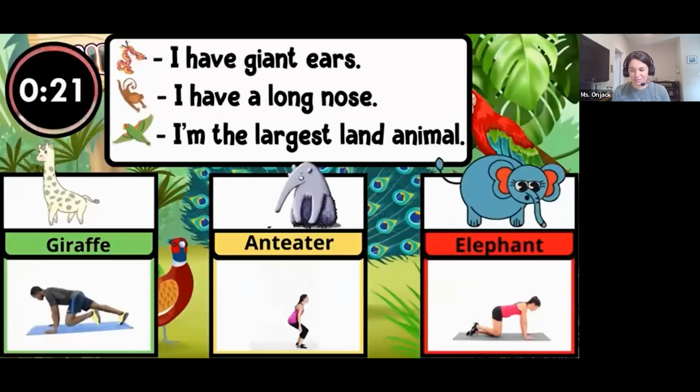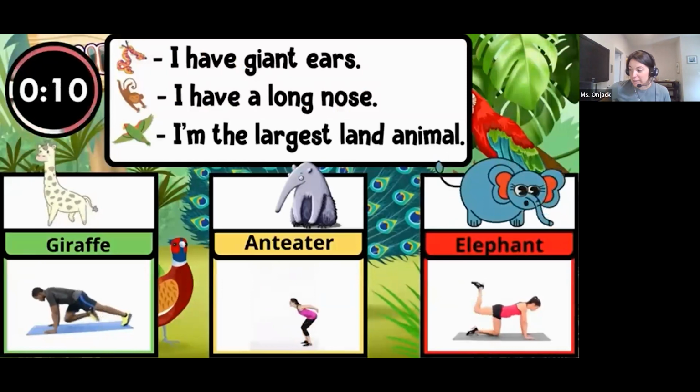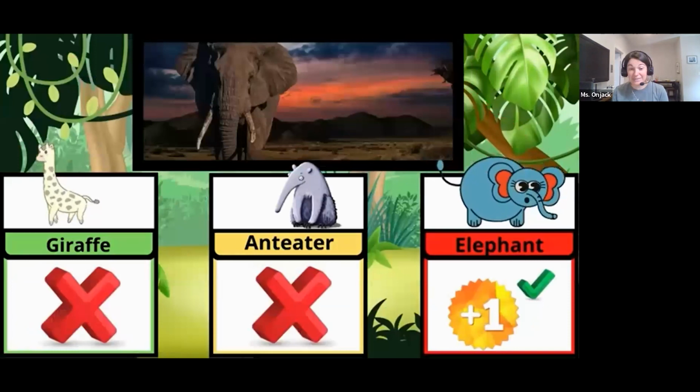Something's tricky. If it's a giraffe, you're doing kind of like a crisscross plank. If it's an anteater, you're doing jump squats. And if it's an elephant, you're doing back leg donkey kicks. What do we think? I have giant ears, I have a long nose, and I'm the largest land animal. It's an elephant. I see some friends are typing their answers in the chat too.